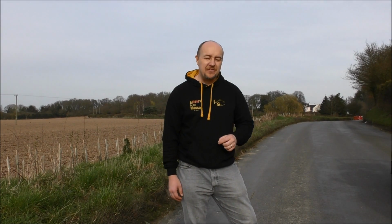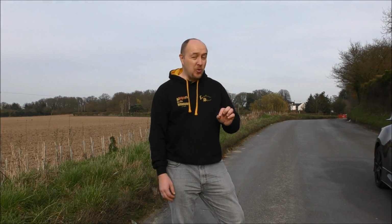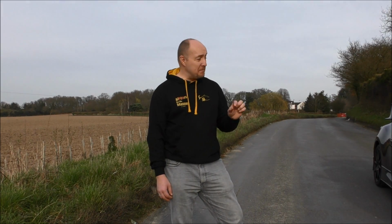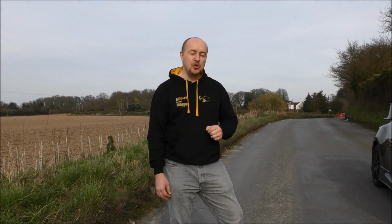Now, the 2017 model has been slightly improved with better suspension and a slightly different look. However, it's not available yet as a basic demonstrator for people to drive. So what we have for you today is something rather special. It's the beefed up version of the 2016 Toyota GT86.